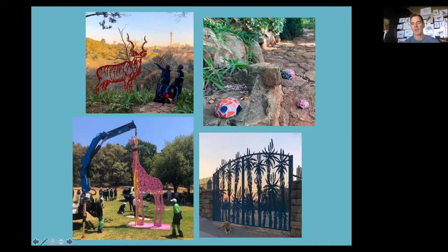The bottom right picture is the Munro Drive gate, which was funded by a family in Joburg, and it's on the easternmost point of the park, which is Munro Drive. And it was the centenary of building that road, so it seemed like the right time to do it.